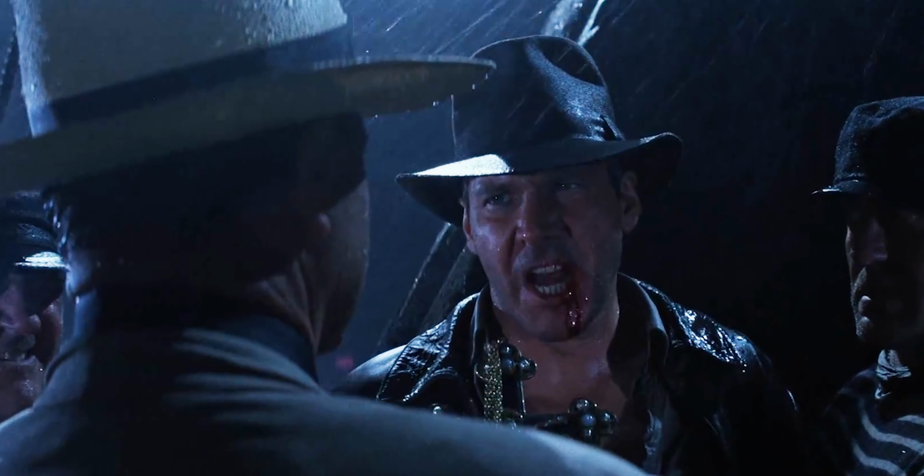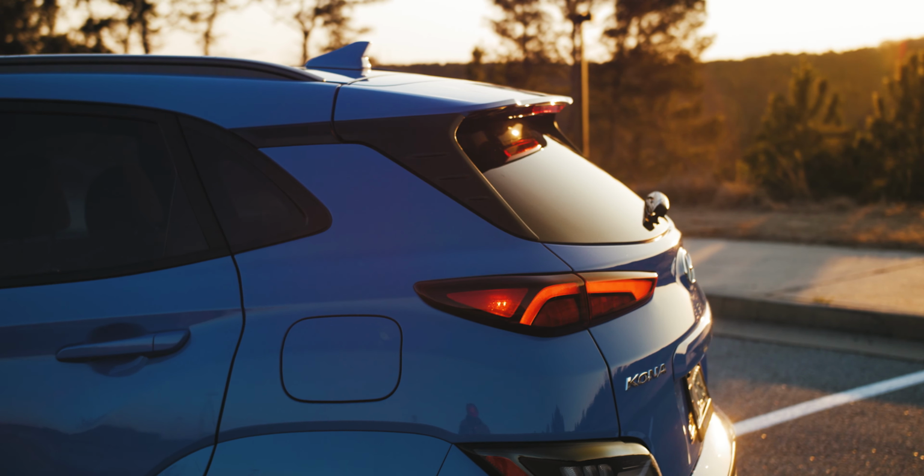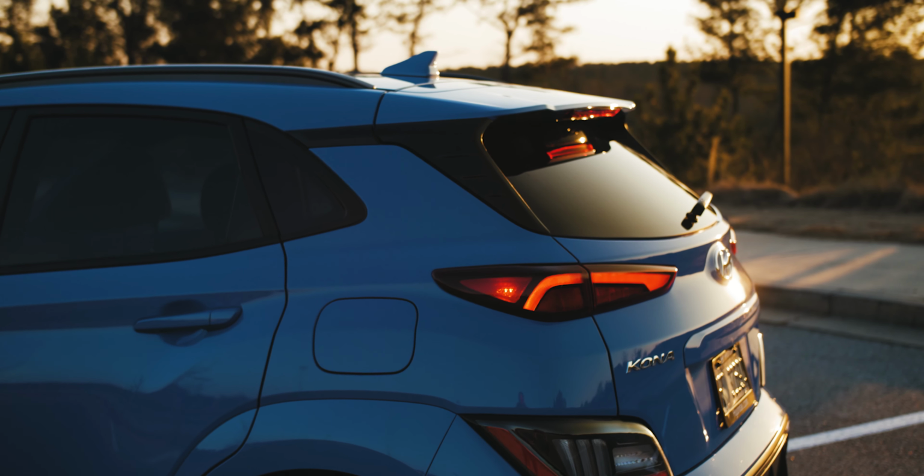alternate between interesting, said in the tone of someone who's on an archaeological dig. That belongs in a museum! And hideous, said in the tone of someone who just watched Linda Blair's head come around in The Exorcist. I think the Kona looks pretty good in N-line trim, especially in this color blue, which is called My Credit Score Wasn't Good Enough for the Real N Blue.